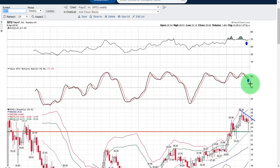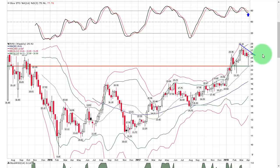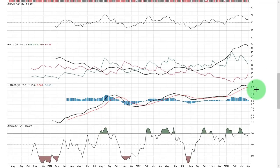Now, our Stokes appear poised to hook back up, as does RSI. So the chart looks promising. I just wouldn't hope when I should fear. I would wait for that breakout or a pullback. Volume last week was a bit weak.